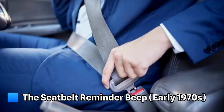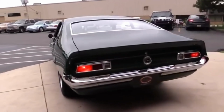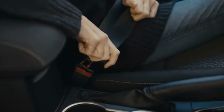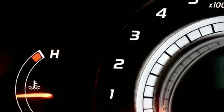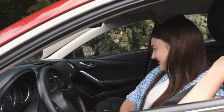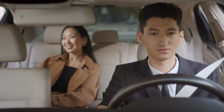The seatbelt reminder beep, early 1970s. Few features in automotive history have been more hated and more life-saving at the same time. Ford's early 1970s seatbelt reminder chime was just an alarm that wouldn't stop until you buckled up. Drivers hated it. They pulled fuses, they cut wires, they complained loudly, but the data was ruthless. As reminders spread, seatbelt usage went up. Fatalities went down, measurably. The annoying part was the whole point.